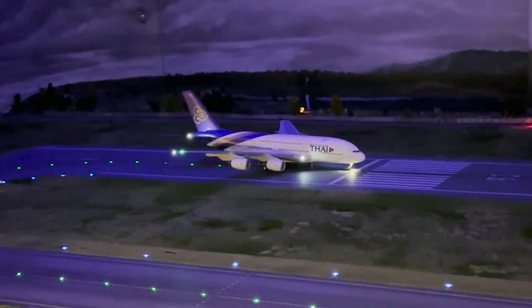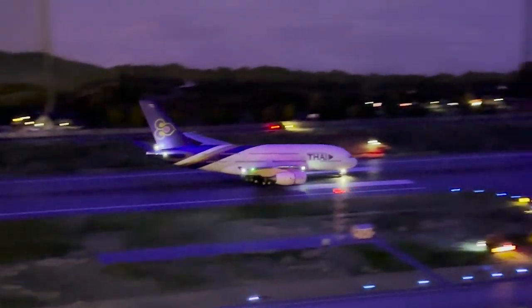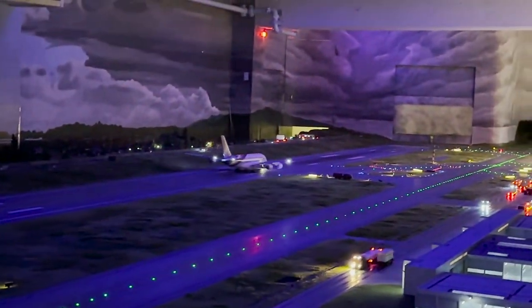One of the most impressive parts of Miniatur Wunderland is the airport. There's even a live departure board so you can keep an eye on what flights to look out for. It might not come across in the video, but the aeroplanes sound really good too.